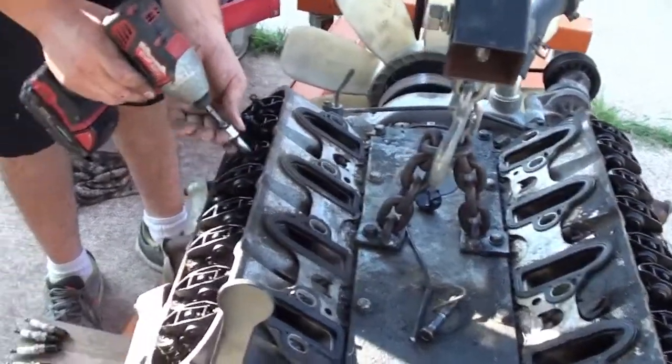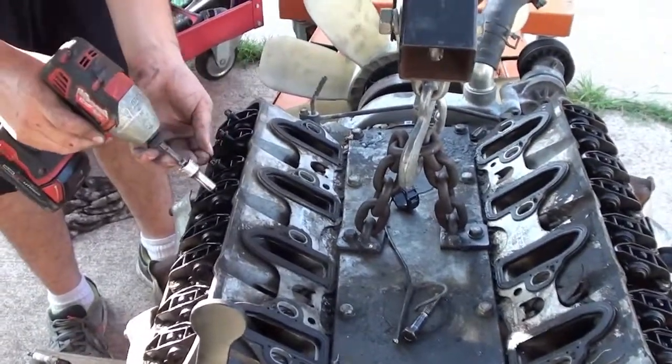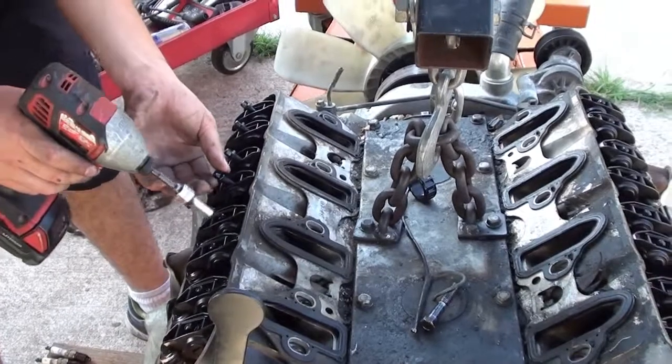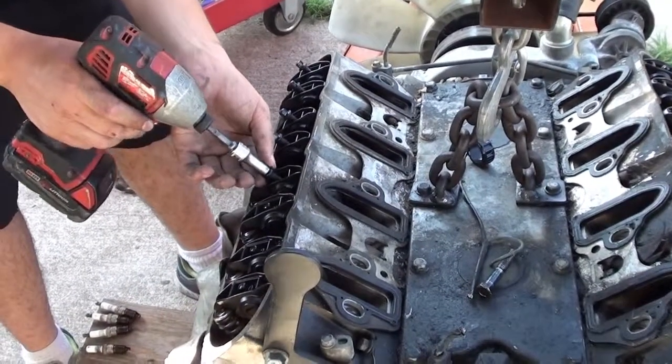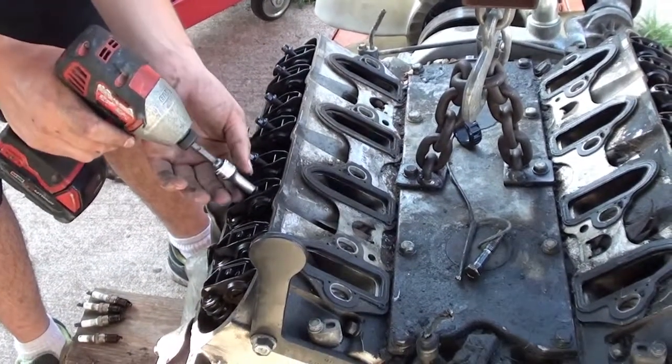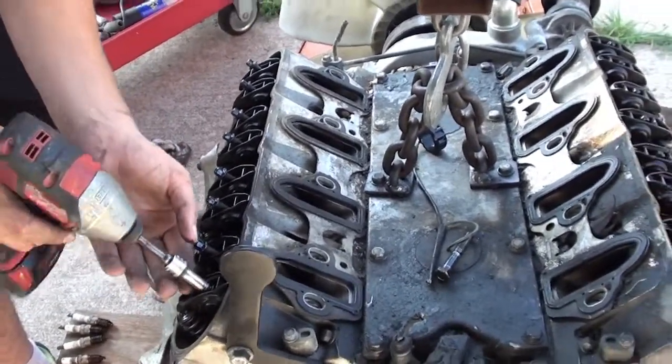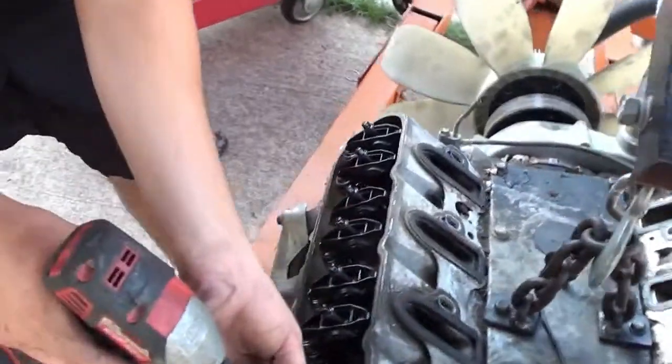Funny thing is it doesn't seem like one side's dirtier than the other, really. Not as bad, not like the Yukon was. The Matthew Mill fire was pretty dirty on one side. The fact is it was burning all the oil inside the cylinders.